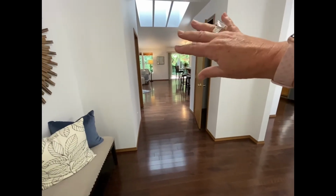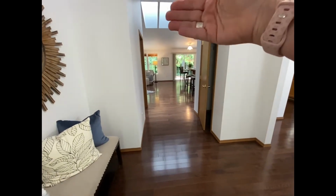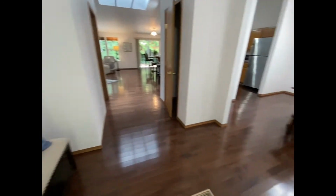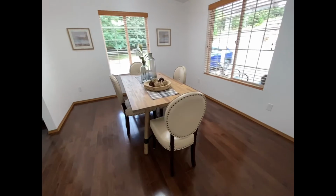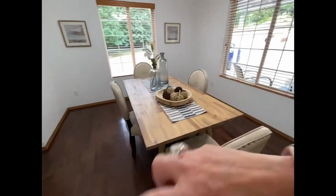Then we'll look at the great living area. Then the master is that way, and then we'll come back towards the front door and look at the bedrooms. So the dining space, this is a 6-top. They only have 4 chairs, but certainly you could even go at an angle.